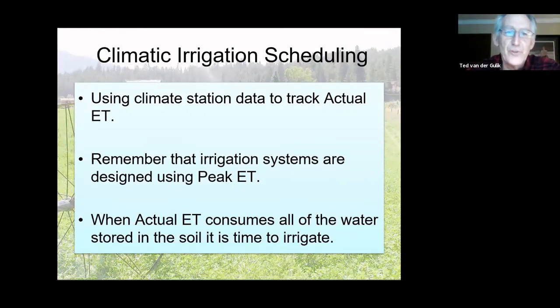So when you're doing climatic irrigation scheduling, you're usually using climate station data to track the actual evapotranspiration or climate moisture deficit. Remember that the irrigation systems are designed using the peak ET. So when the actual ET consumes all of the water stored in the soil, if you're doing this water checkbook balance, it would be time to irrigate.